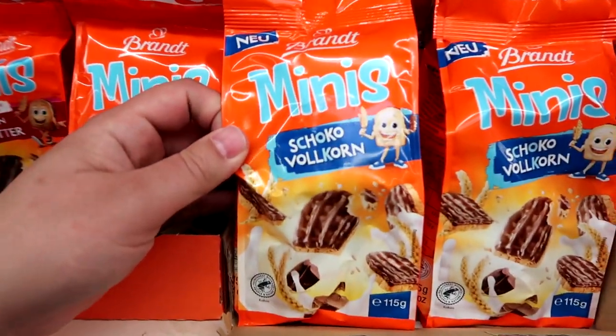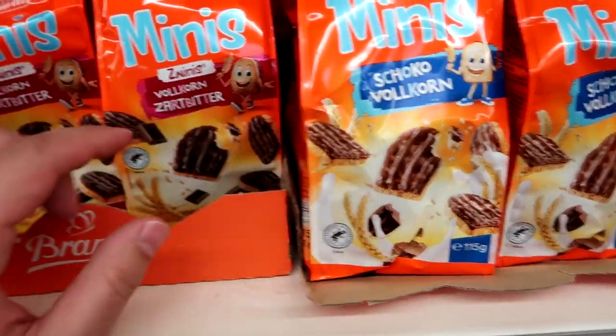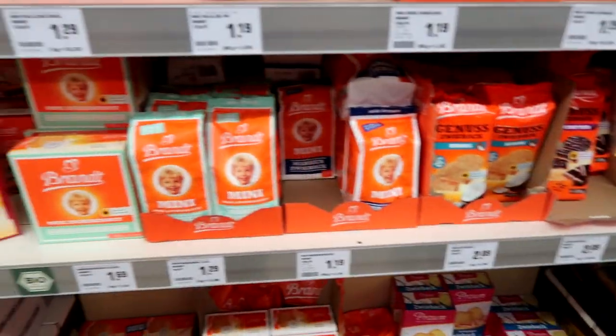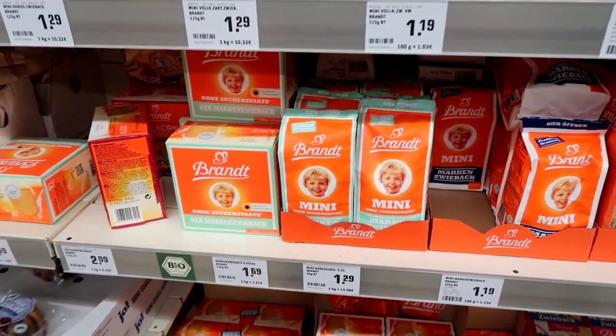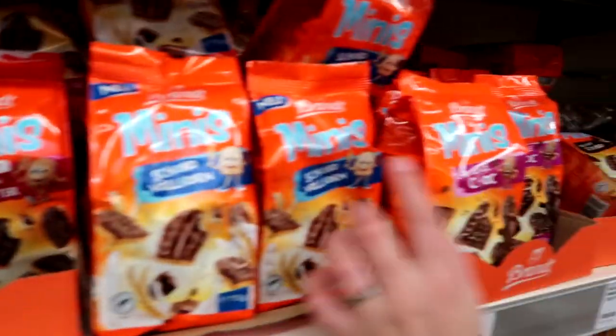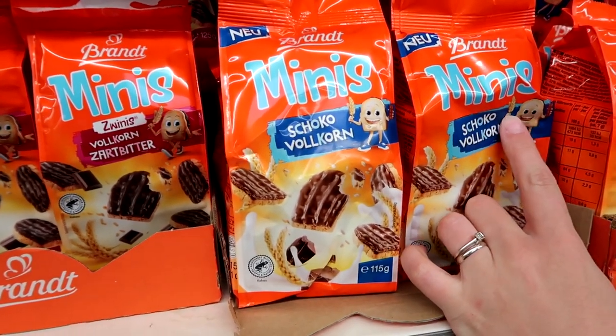Choco Vol... What is that? Like mini biscuits. Zwinnies. I wish I knew what the flavours were. This has got a happy little chap on it, hasn't it? Look at these. Oh, there's a coconut one. Oh, you think that's, yeah, double choc. Choco volocco. Oh, I see. Yeah, wheat and chocolate. Cereal.